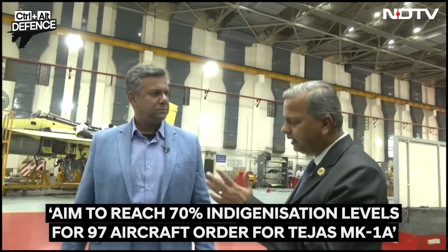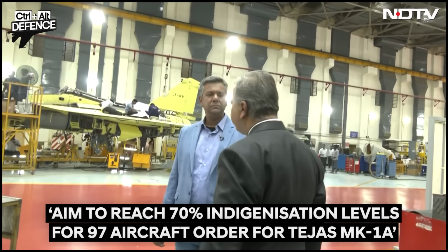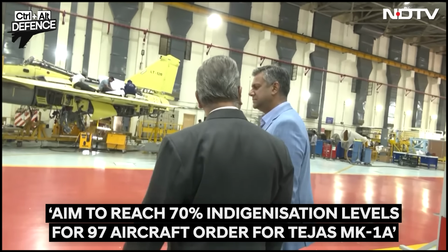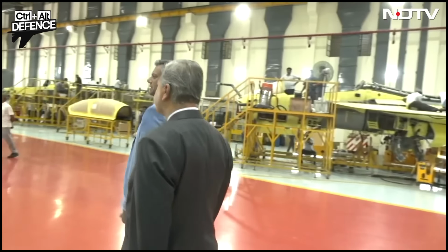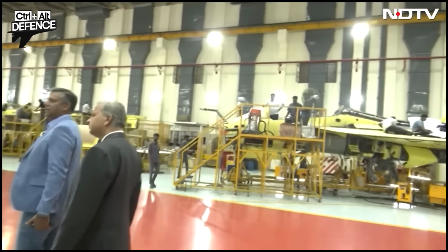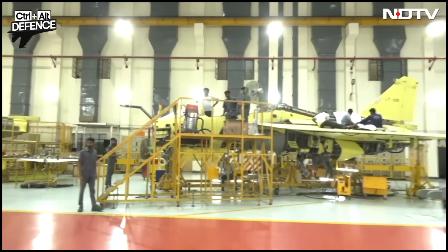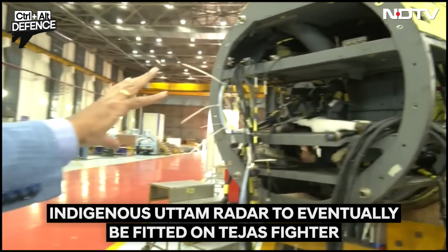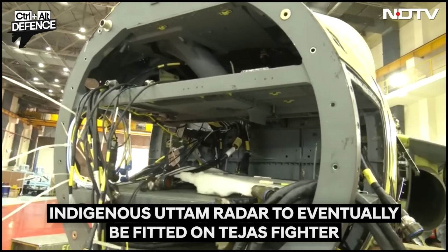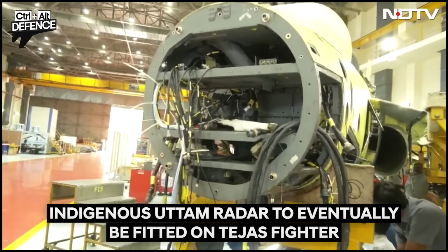Now what is the percentage of Atmanirbharta or indigenization on Mk1A? Above 60%, approximately 62%. Right. And in the 97 order, we have been mandated to do 70%. I'm going to walk back over here to the radar, which is absolutely fascinating because while it has an Israeli radar now, the Elta 2052, what will be housed over here is the Uttam radar. And that's Indian as well. Yes, that's designed by DRDO.